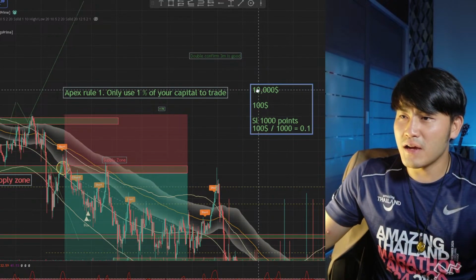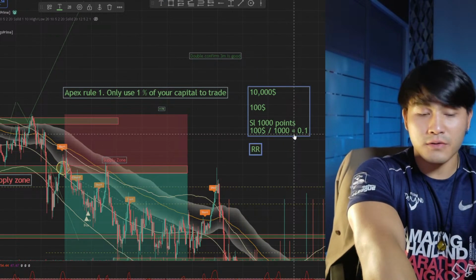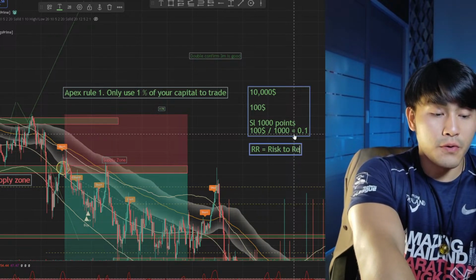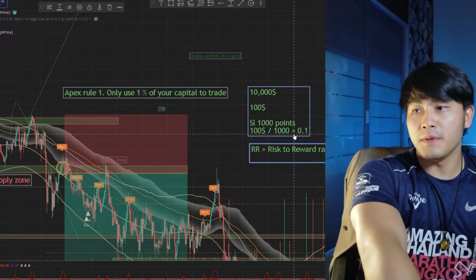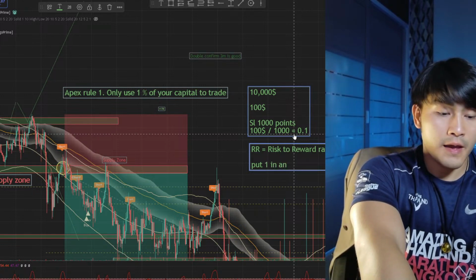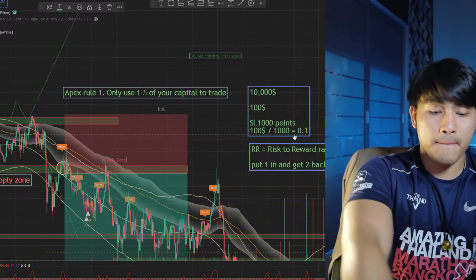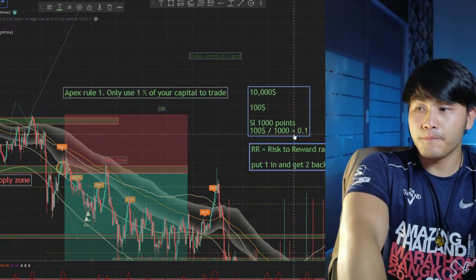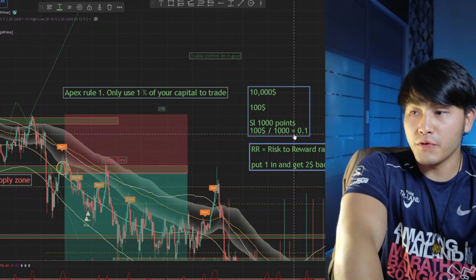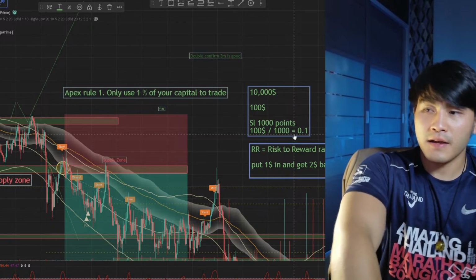So this is how you set it up, along with using RR, or risk to reward ratio, meaning that you put one in and get two back. So essentially you are bargaining with the market for you to get a profit. Risk 1% and get 2% back. Advantage.